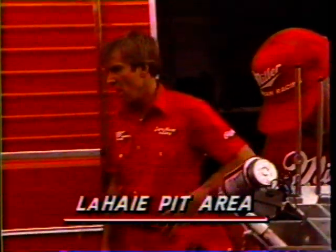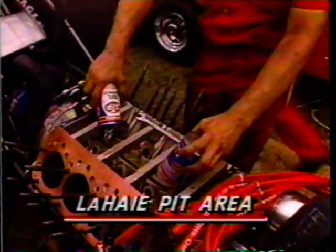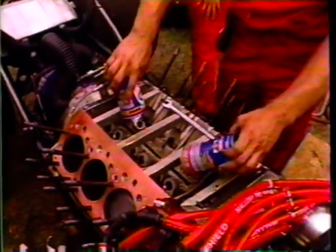Billy Meyer, Spring Nationals champion. There's one race left. Top fuel. And Dick LaHaye looks on as his crew buttons up his top fueler as he's ready to face Gary Ormsby. Coming up next.